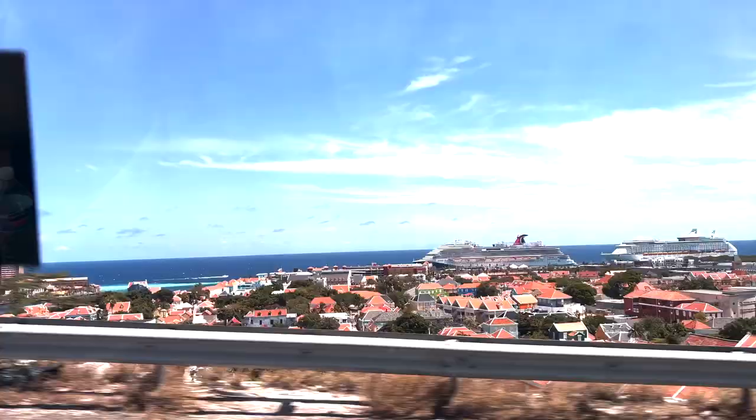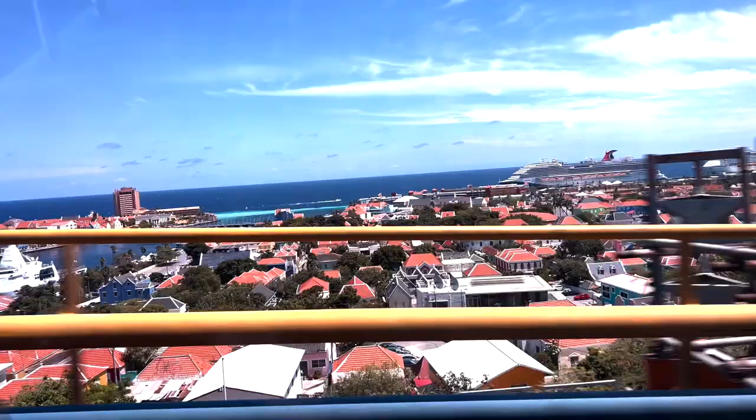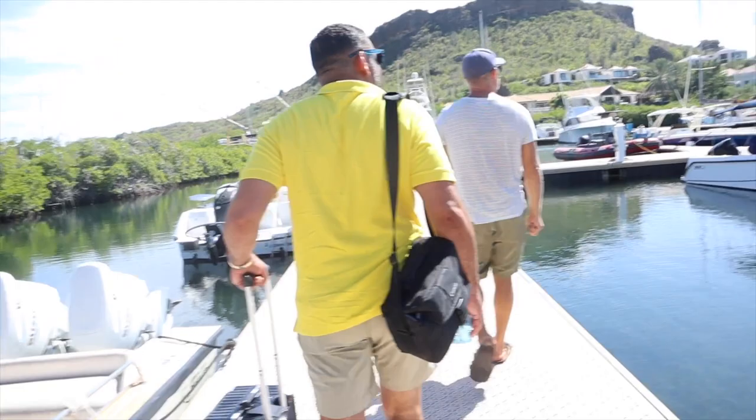This is downtown Williamstown. A deal was made and off to Curaçao we went.